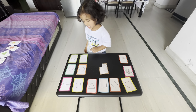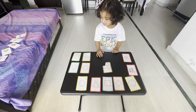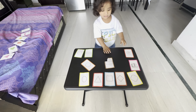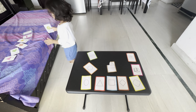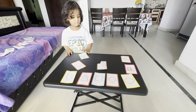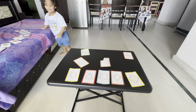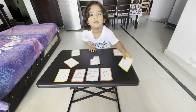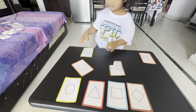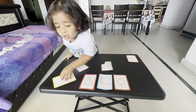Arrow. Very good. How about drop? Very good. Okay, how about circle? Very good. How about cube? Very good. Okay, how about flower shape? Flower. Very good. Okay, how about wavy? Wavy. Very good, Vihaan. How about oval? Very good.